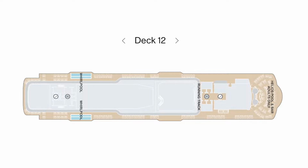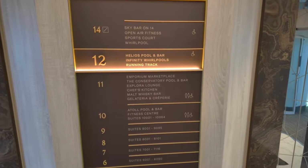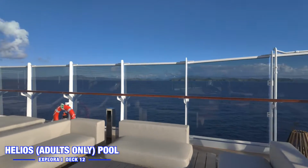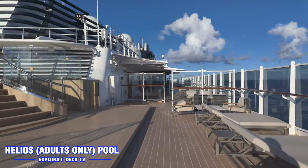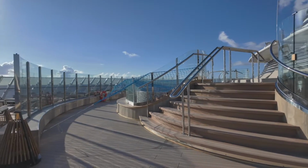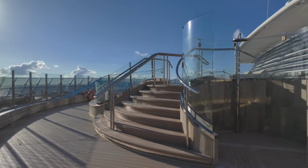With that, we're on to Deck 12, where you will find the adults-only Helios pool and bar area. And just behind that is the running track, which circles around the ship, and two more rather large whirlpool tubs with ocean views on both the starboard and port sides of the ship.